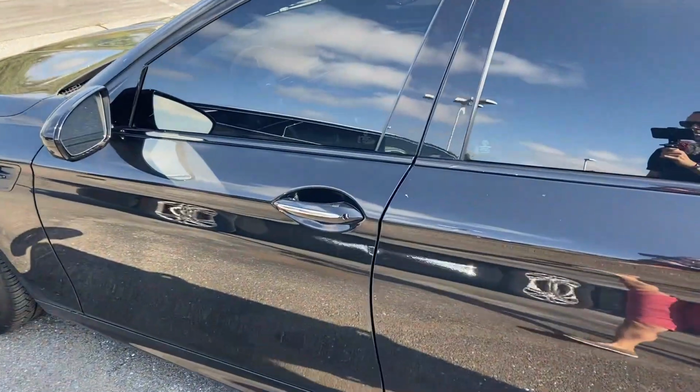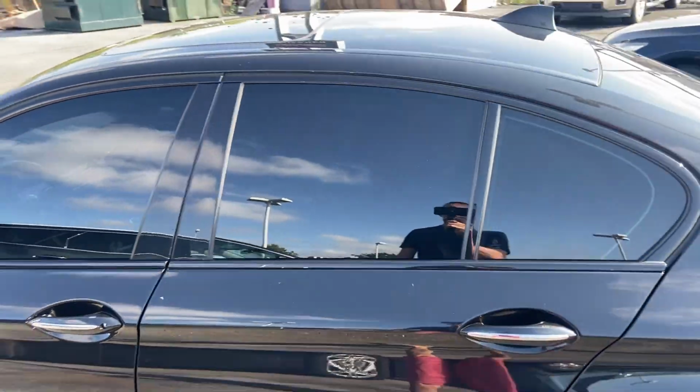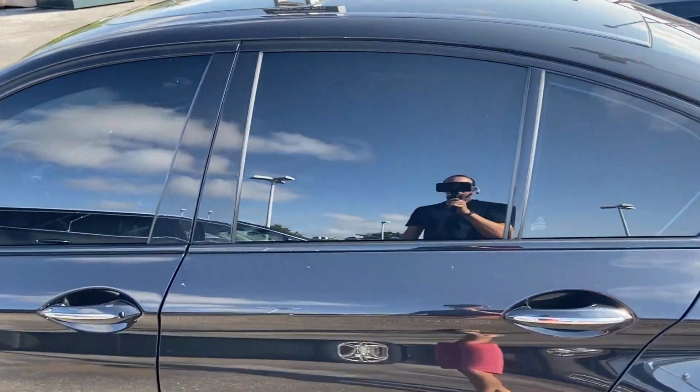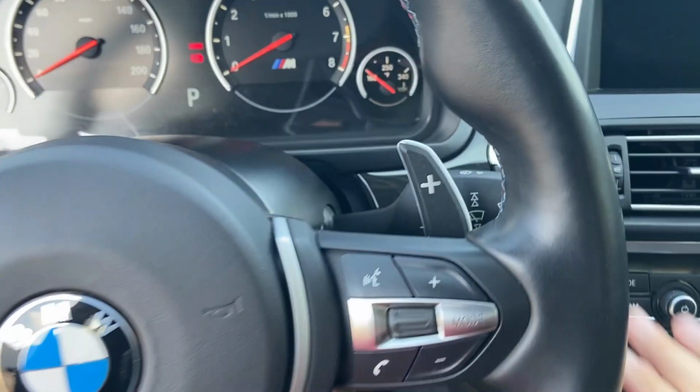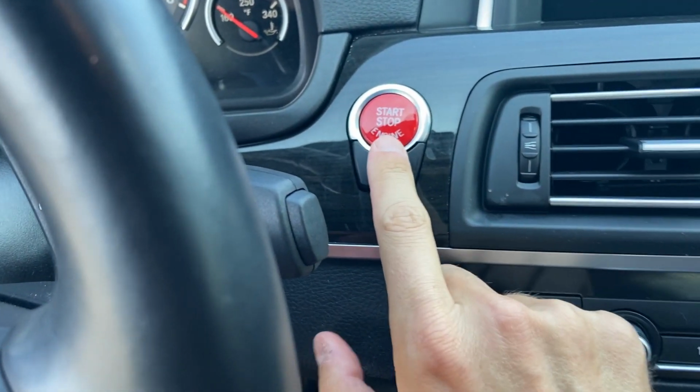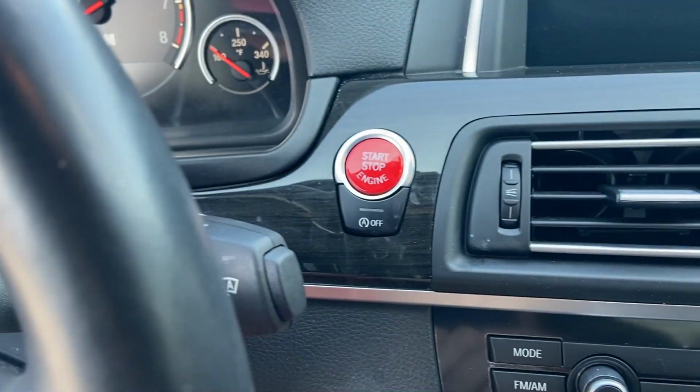All right, going on the inside of the M5. I will say this car is pretty darkly tinted, I'm saying maybe 20%. So the nice features continue on the inside here. So let's start her up because it's getting kind of hot. I don't think this is stock. I don't think these have the red start button right there.